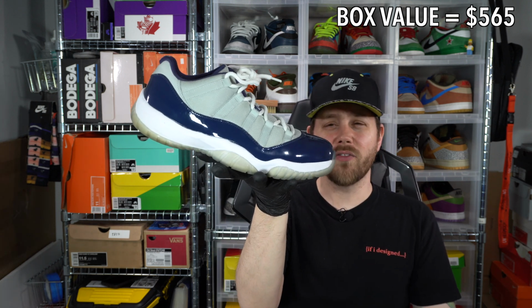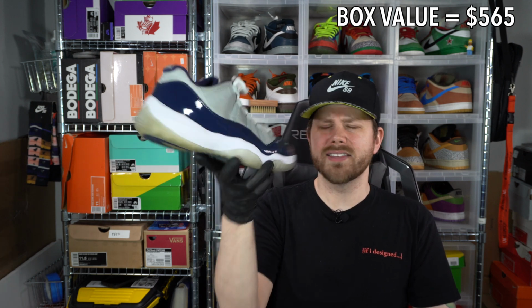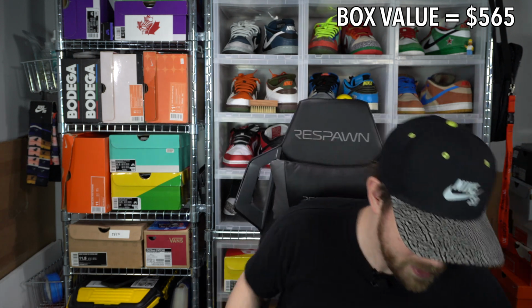So size 12 is an excellent size for any Jordan, if you ask me. And this is a Jordan, so don't ask me. What? Size 12, good shoe. Georgetown 11 lows. I really like that colorway.